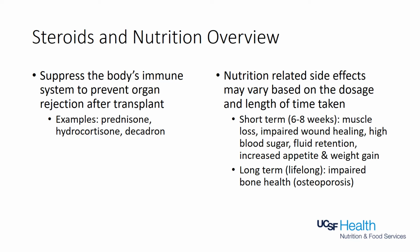In turn, the nutrition-related side effects of this medication may vary based on the length of time that you'll be taking them. In the short term, which is usually 6 to 8 weeks after your transplant surgery, common nutrition side effects include muscle loss, impaired wound healing, high blood sugar, fluid retention, increased appetite, and weight gain. In the long term, chronic steroid use can lead to weakened bones, also called osteoporosis. Let's talk about the nutritional management of these side effects one by one.